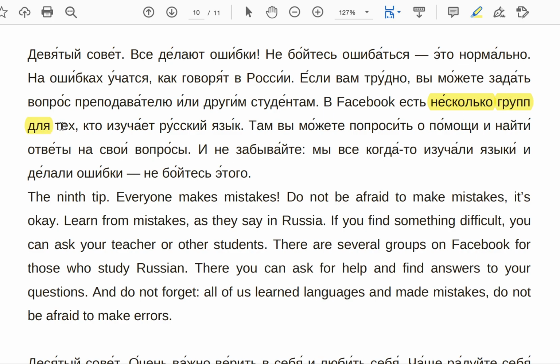Для тех. Okay, and as you can see, this is a very common phrase. Для тех, кто делает что-то. Для тех, кто they do something. So here, изучает русский язык. So this is something that's really good to begin to use in your own speech.